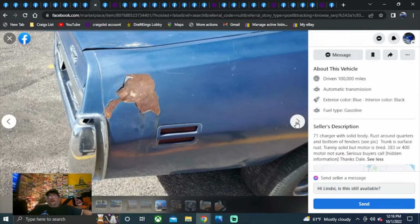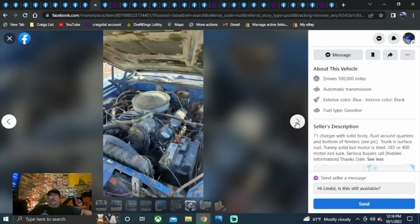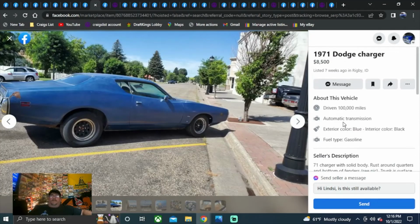A little bit of Bondo where they fixed the back of the quarter panel back in the day. I hate the shifter and the steering wheel. But this ain't a bad looking car. Probably the best looking car we've seen so far as getting it up and running right away. $8,500 for that one. Been on here for 7 weeks.